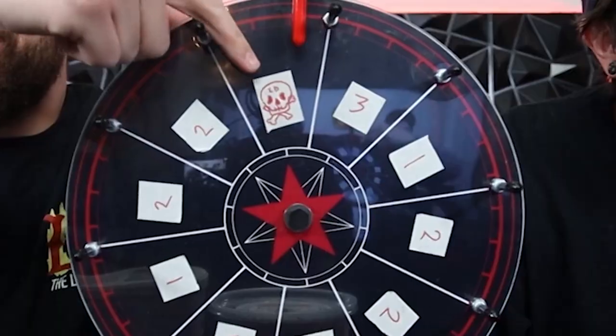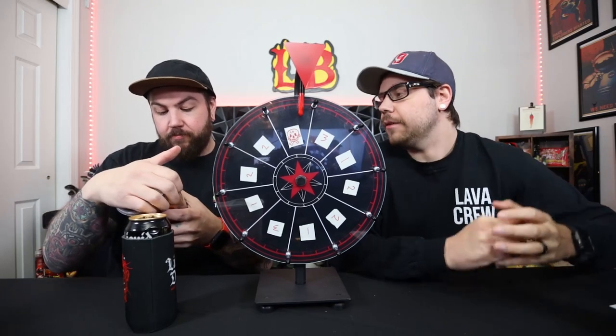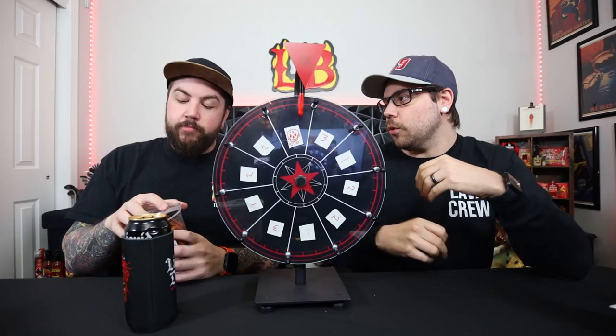We made this wheel. We got the little skull up here for our Liquid Death relief. We've got threes, twos, ones, whatever it lands on, that's how many we're eating. Dude, I'm scared, man. We have Carolina Reaper, Ghost Pepper, Scorpion Pepper, everything that was in Scorching Insanity, just doubled.